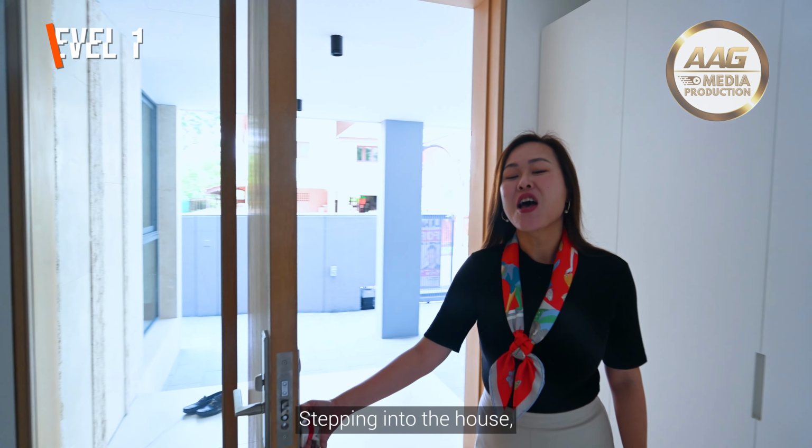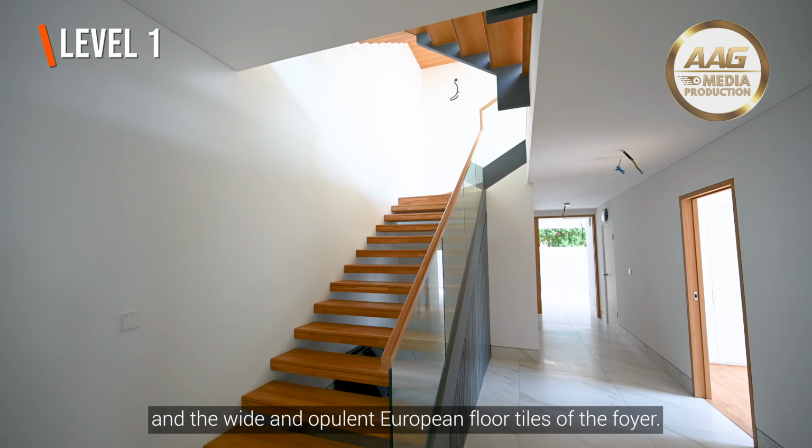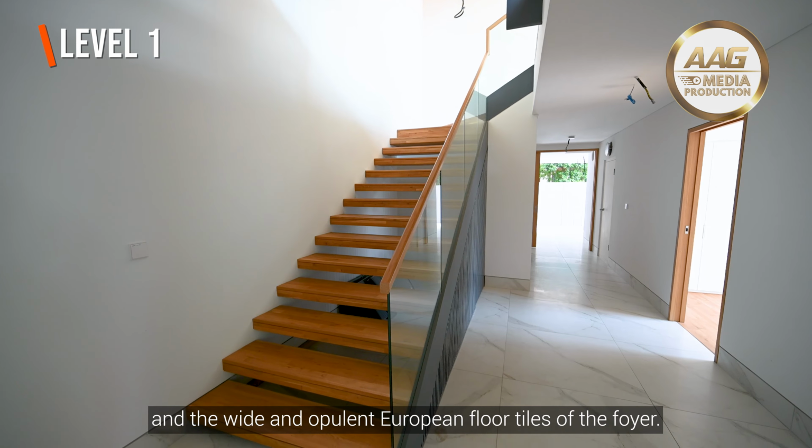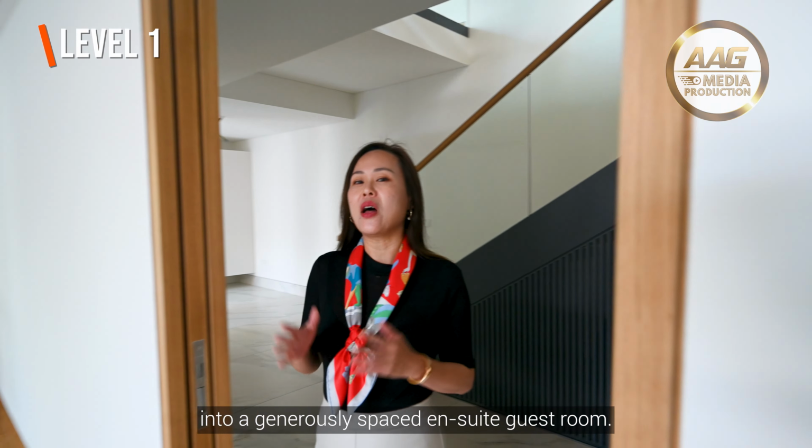Stepping into the house, we are enveloped in luxury by a grand timber main door and the wide and opulent European floor tiles of the foyer. The graceful foyer welcomes you into a generously spaced ensuite guest room.